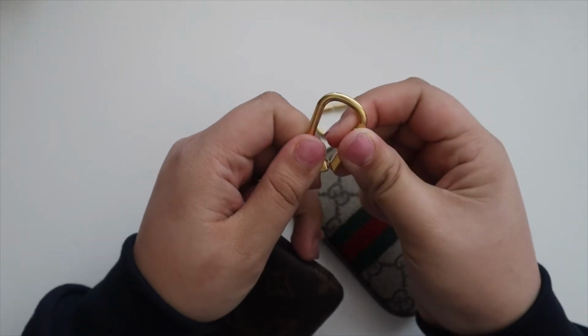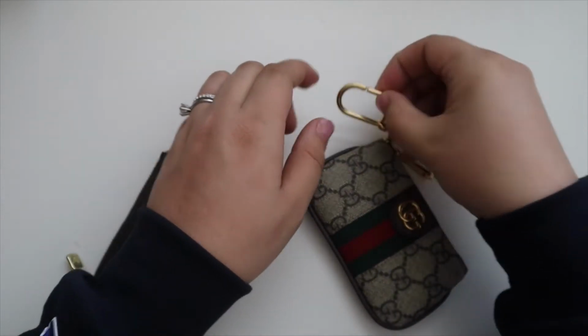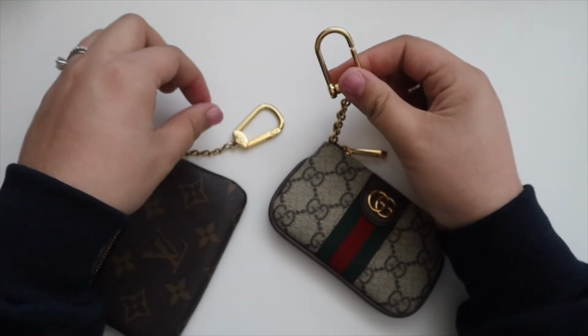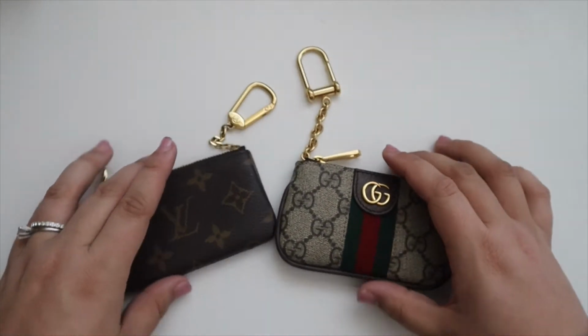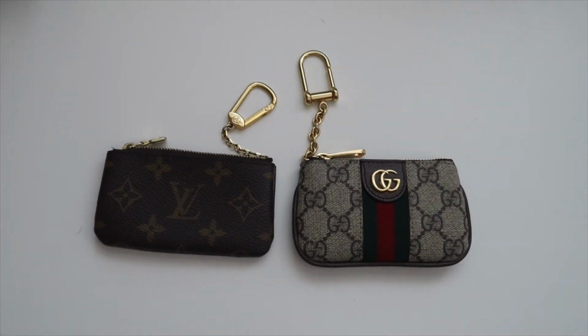So this one you have to pull up and then over. And this one's just out and in. But I also just think I like the look a little bit better. But yeah, here are the key pouches. And really, I think it's on preference, or if you're trying to match your bag.